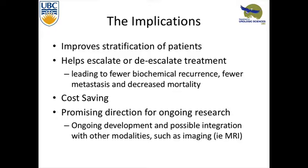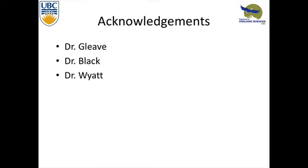It can help escalate or de-escalate treatment individualized to the patient, leading possibly to fewer biochemical recurrences, possibly fewer metastases, and maybe decreased mortality. Obviously, it's early, but this is hopefully where the field will go. Hopefully, in the future, it'll be cost-saving, fewer patients will be treated, or they'll be treated appropriately, and it's a promising direction for ongoing research. I want to thank Dr. Aglieve, Dr. Black, and Dr. Wyatt for helping with this.